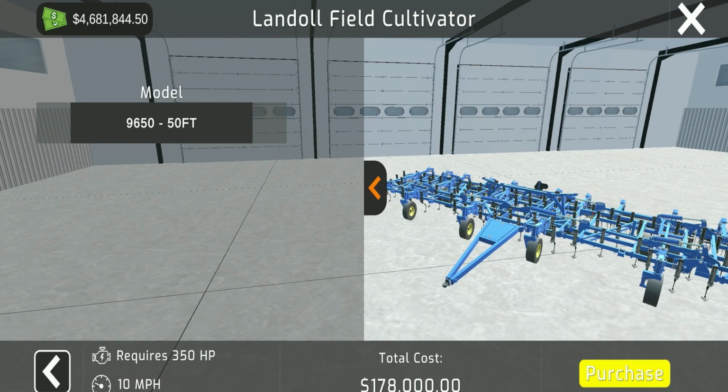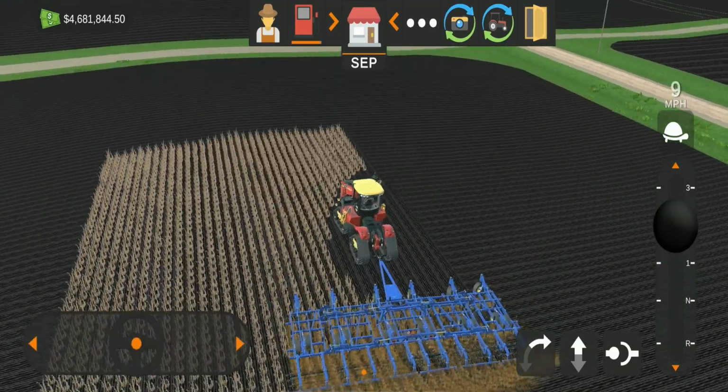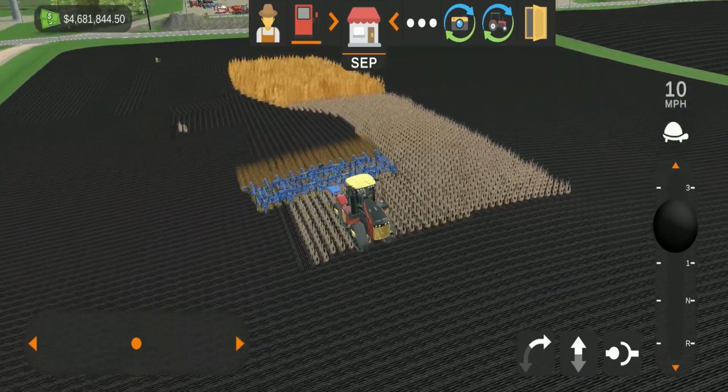Now, of course, this piece of equipment is 50 foot, and alongside that, this is the Landau Field Cultivator. Requires 350 horsepower, goes 10 miles an hour, with the most expensive price tag of $178,000. If you want to pick this up, I recommend it if you're wanting to go humongous like I am, but do take your time getting there, because this will take a lot of resources to be able to pull it.